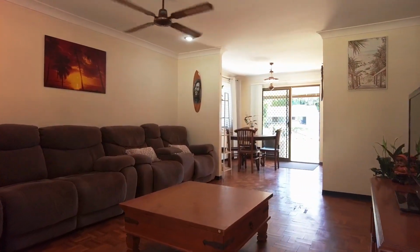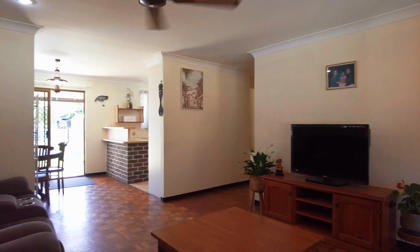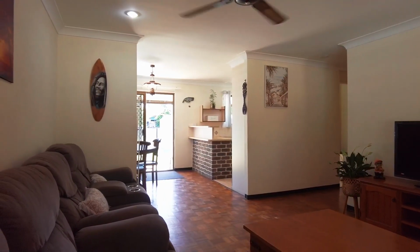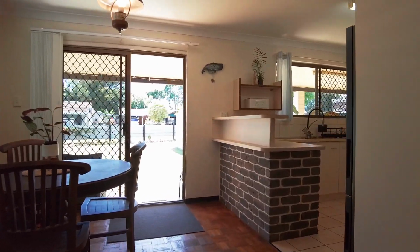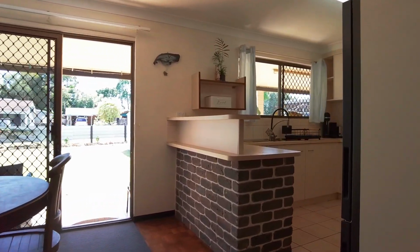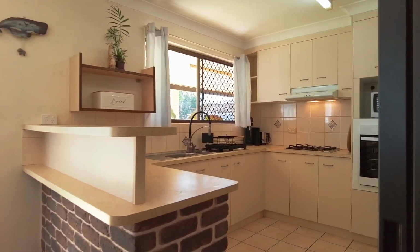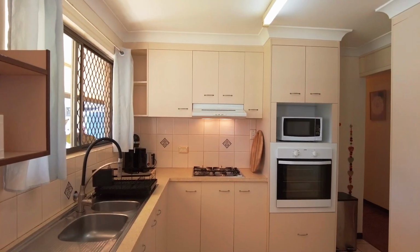The open plan living and dining area does form the heart of the home and features timber parquetry flooring, and the kitchen is located off to the side. The kitchen features a brick feature wall and includes ample bench and storage space plus a pantry. Appliances include a gas 4-burner hot plate with range hood and a wall oven.